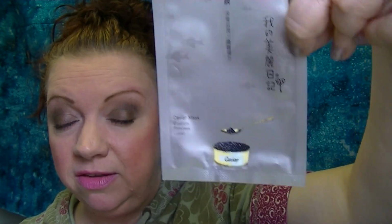I bought this one as a single from an Asian supermarket in my area, and I think it was $2.50 for just the single, and I liked it. I like all of My Beauty Diary masks. I haven't used a bad one from them at all. So those were my masks that I used during the month of February.